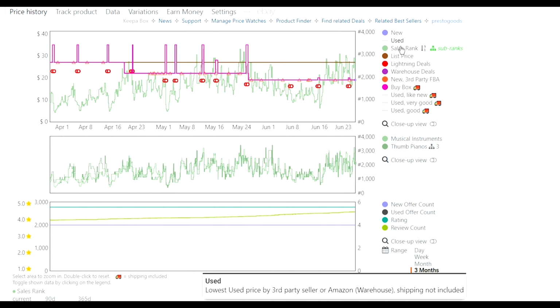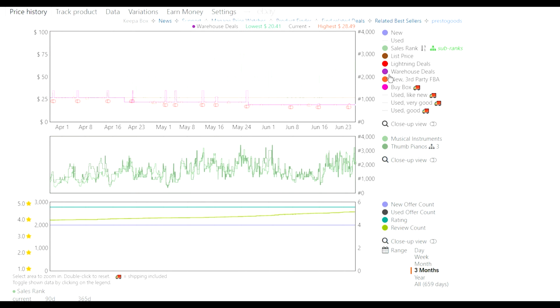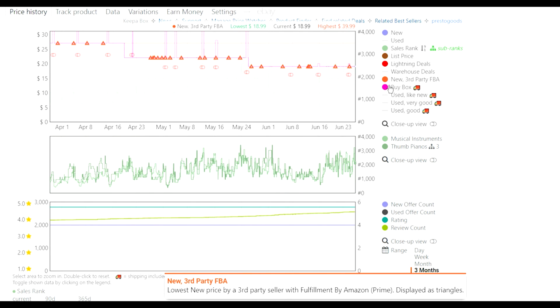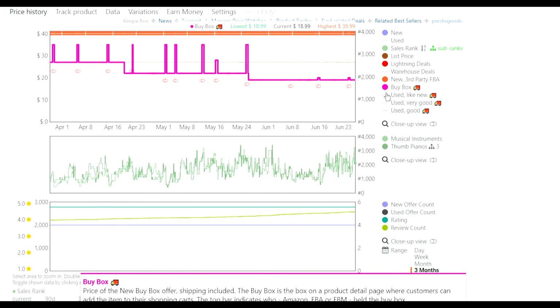So basically, my advice when you're looking at price history on a specific item: I don't care about used because I'm not going to sell anything used. I do want to see the sales rank, the list price, lightning deals is okay, warehouse deals I don't want to see because it's the same as used. New third-party FBA I definitely want to see. That's the red ones right here. See the red triangles? It means those are the sellers coming on to sell that product, and the buy box, of course.